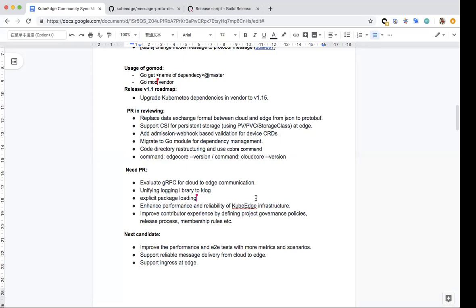I'd suggest having a clear definition of the duration of the release, for example 3 months or 2 months for one release. Currently, I haven't noticed any such information. Maybe we can define how long it will take for the release.